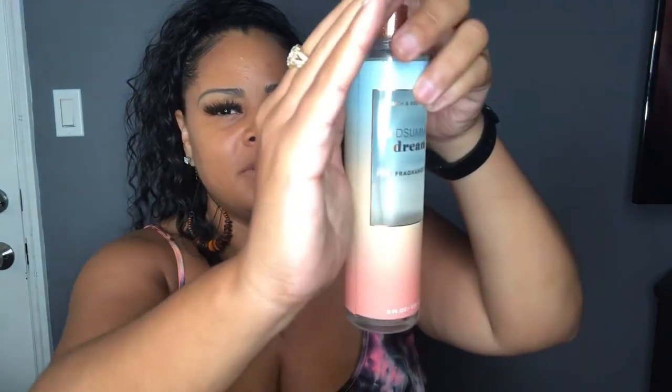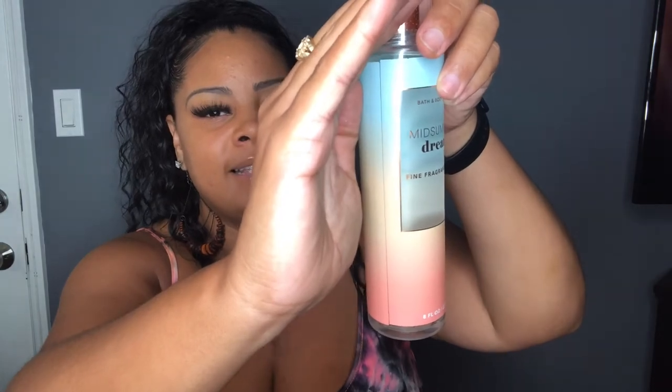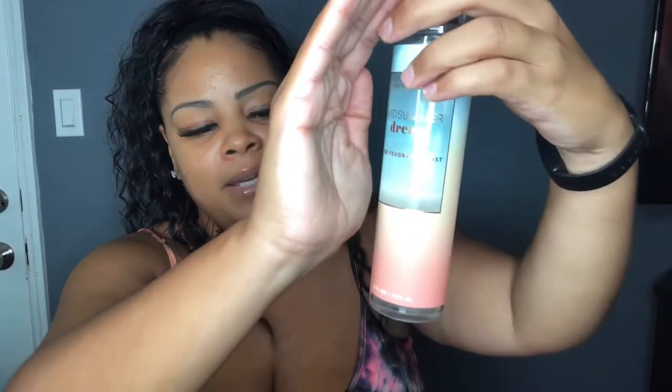Even the packaging is so pretty. It's that ombre kind of sunset. If you can see that, can you see? Yeah, so you can see it now. It's that blue that ombres into yellow, then to peach, and to pink.